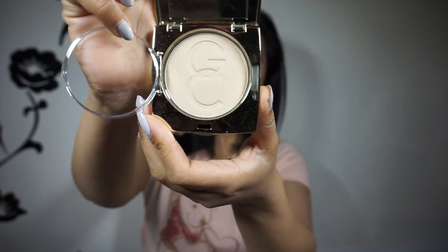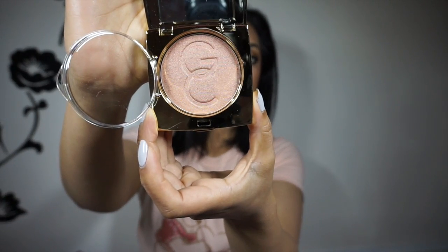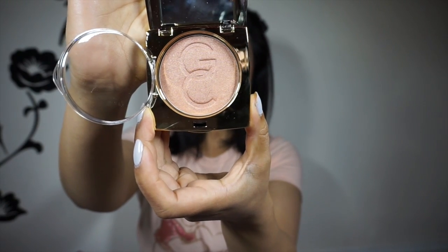This is a gorgeous golden champagne-y colour. The typical kind of colour that everybody loves to have. And then this one, which is slightly darker, well, quite a bit darker, is called Lucy. This one's more of a bronzy highlighter. Again, between the two of them, I think I got a really, really good deal. Again, free worldwide shipping, which was great.